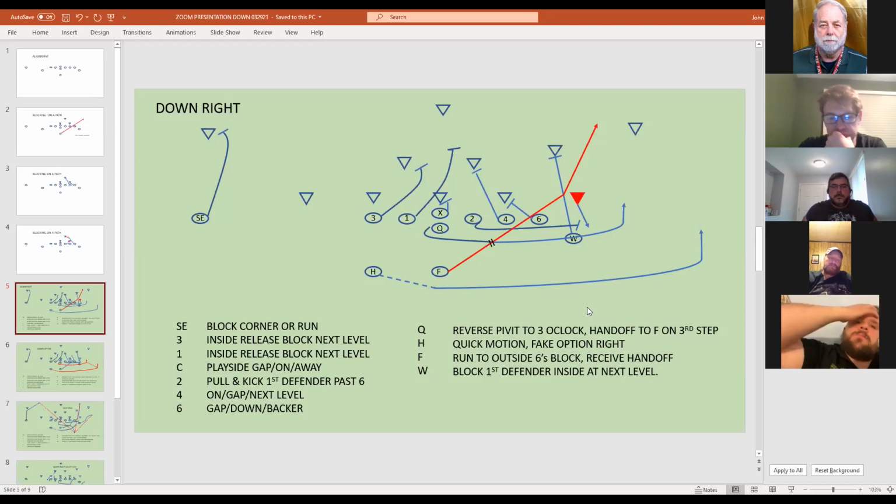There's 2 reasons for running option. One would be that this defensive outside backer, or whatever you want to call him, that's in red right here, if he plays tight and doesn't allow himself to be trapped here, and if he's making the play, then we're going to just run off. We're going to fake the ball to the fullback, and then we're going to run option on the outside.